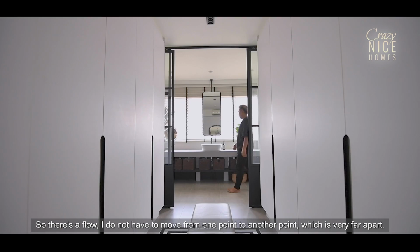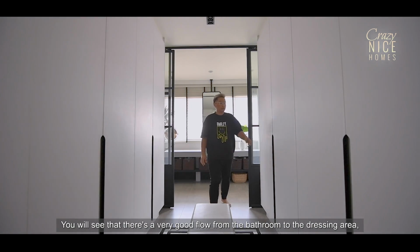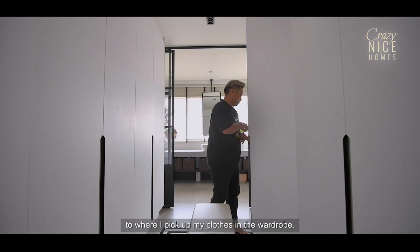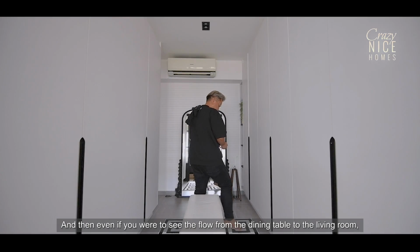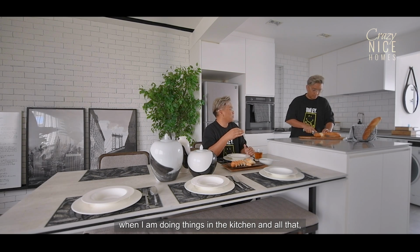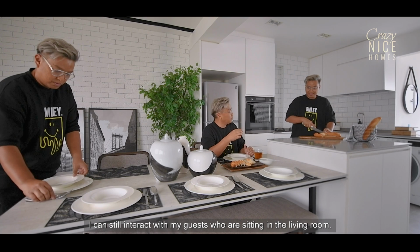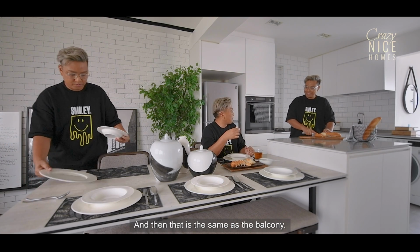So there is a flow. I do not have to move from one point to another point which is very far apart. You will see that there is a very good flow from the bathroom to the dressing area to where I pick up my clothes at the wardrobe. And even when you see the flow from the dining table to the living room, when I am doing things in the kitchen and all that, I can still interact with my guests who are sitting inside the living room. And it is the same with the balcony.